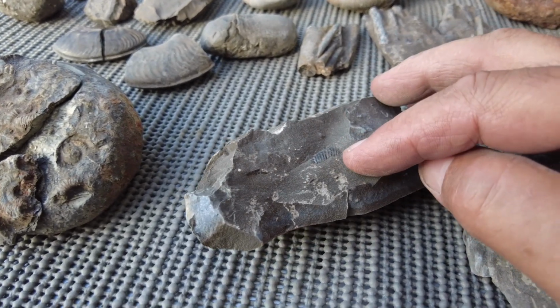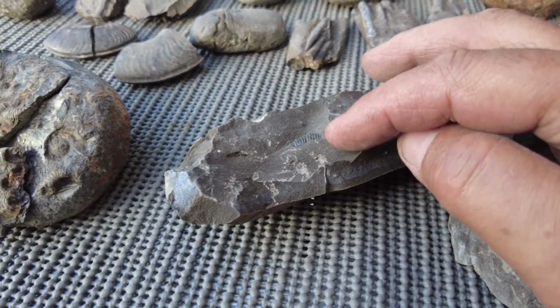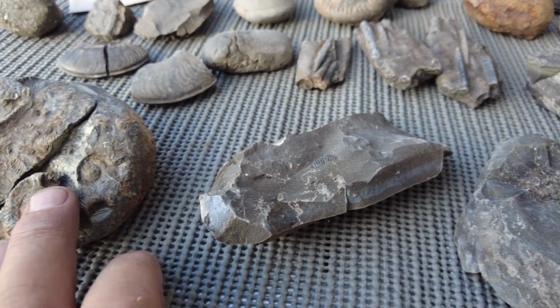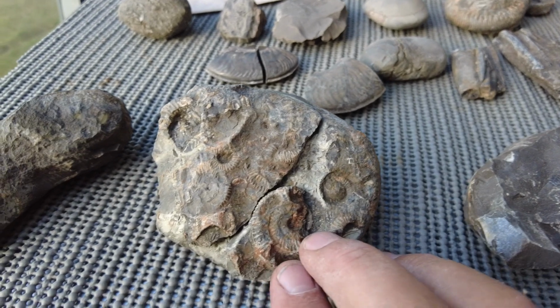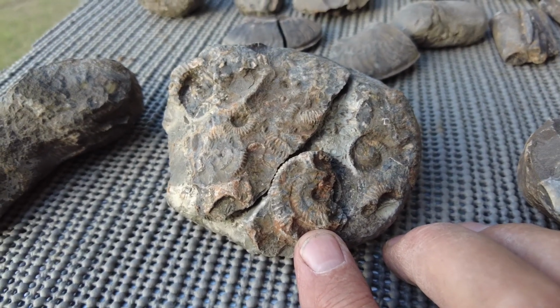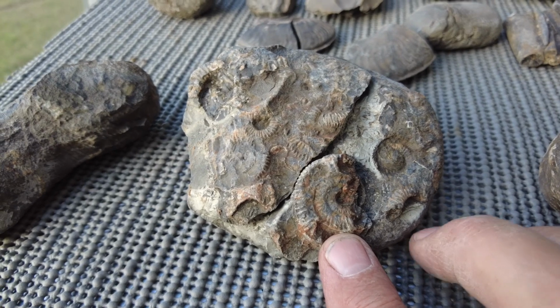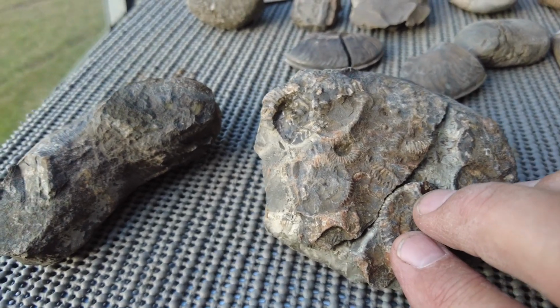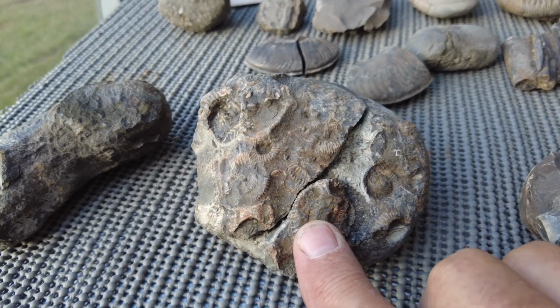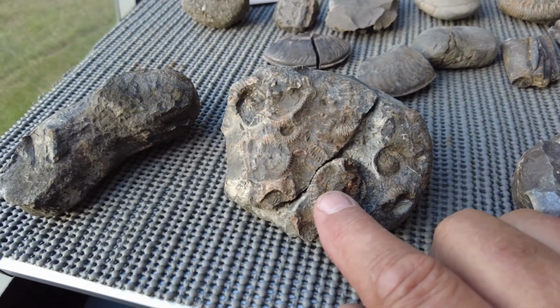This is when you get individual ammonites in rocks, but occasionally you do get multi-blocks like this. And as you can see, there's quite a lot of different sized ammonites in there. Most of them haven't got centres, which is a common thing around here when you get ammonites that get preserved, they don't get centres.